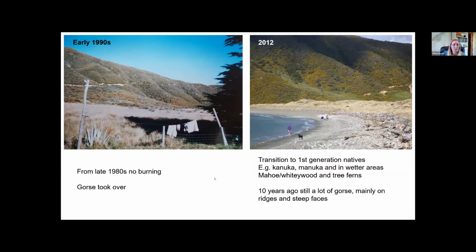So in the sort of mid-80s, they thought about that, and they decided they didn't want to burn. They considered putting it into pines, but because of its site and some of the advice they had, that wasn't going to work. So they looked at basically letting it go, to see if it would regenerate back into bush.